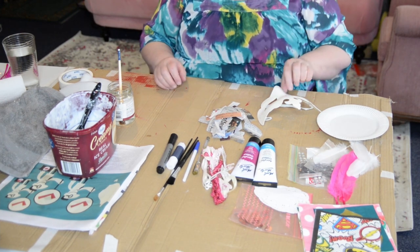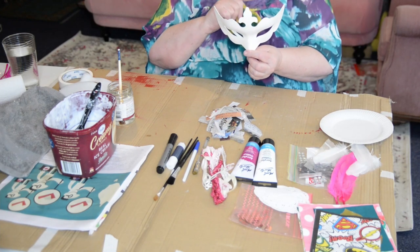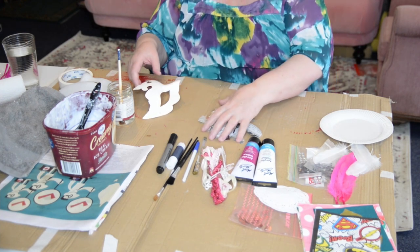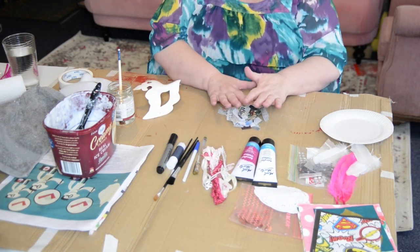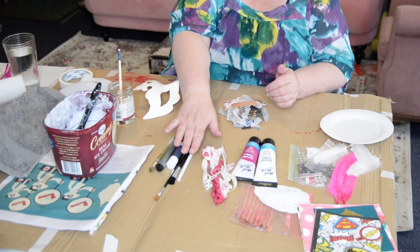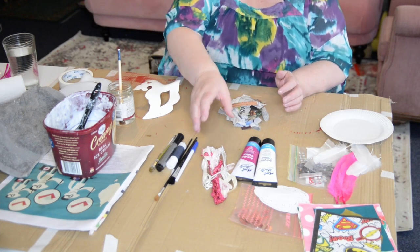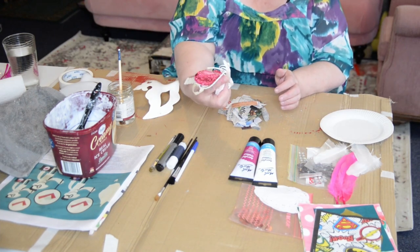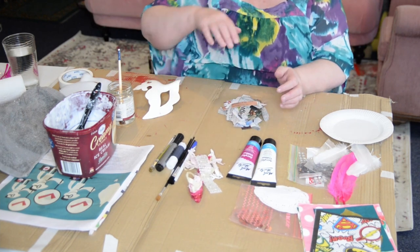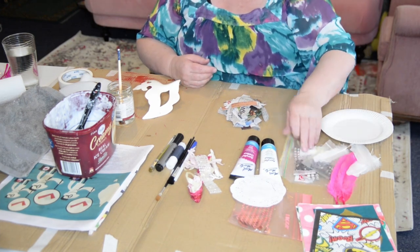So basically, we get a mask. Now, some of you will have the more rounded mask. That's fine. You can change that mask, and I will be changing this one. I've cut up some paper already for some paper mache. You'll have a metallic marker and pen, some brushes, a glue stick, PVA. You'll have some ribbons and some bits and pieces, some string, some paint, a couple of doilies, some serviettes, some feathers, and just some beads.